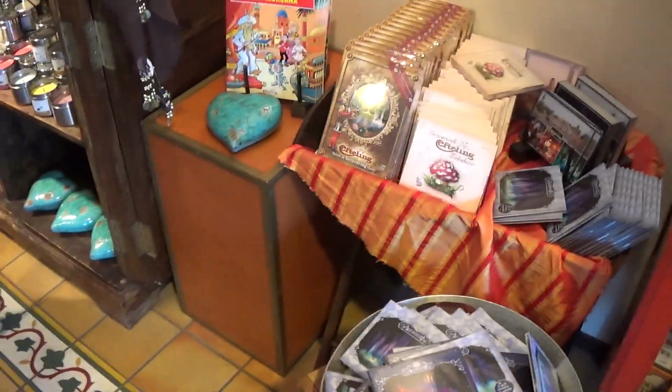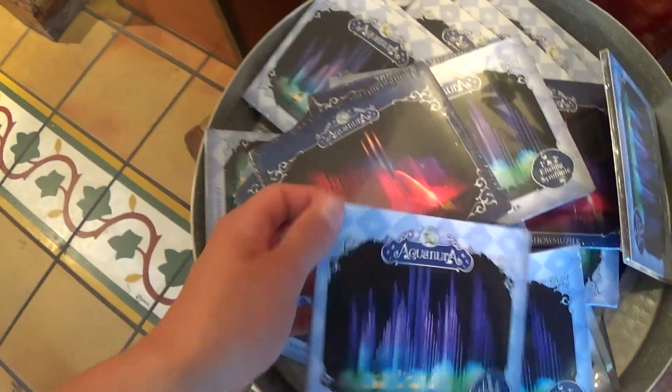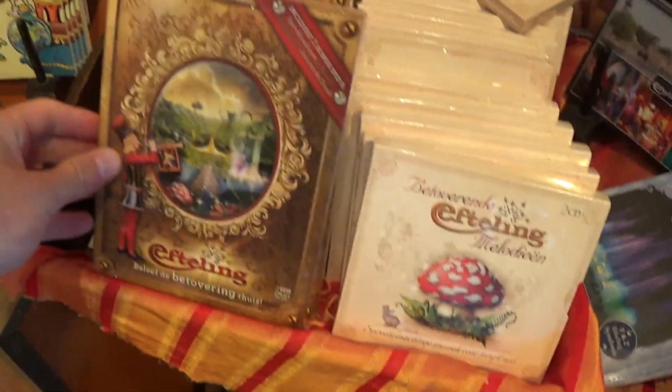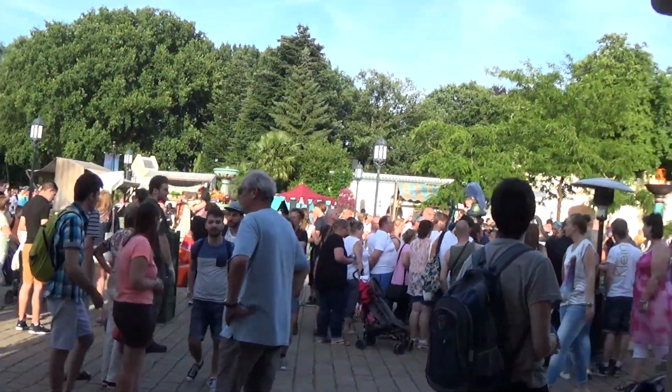Normally I don't complain in the gift shops, I like them, you know me, I like my mugs, don't I? Oh, here we go. CD show music, cheap as well. There we go, quite a lot of Efteling music. DVD. Oh, that's some nice merch. A little look at mugs as well. Is there a main gift shop somewhere? I'll have to check that out later on. Brill, really like this area.